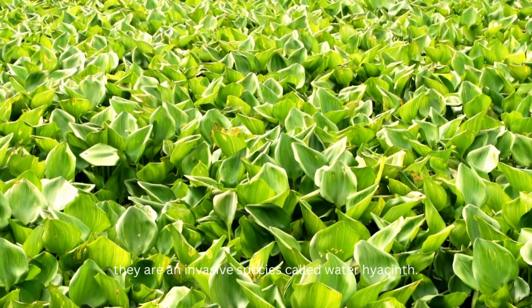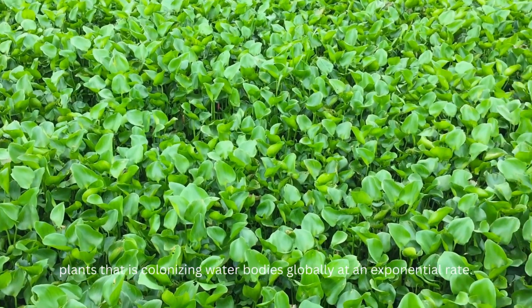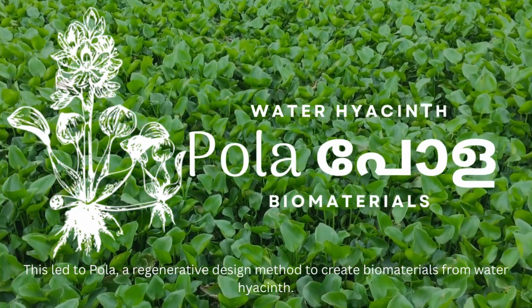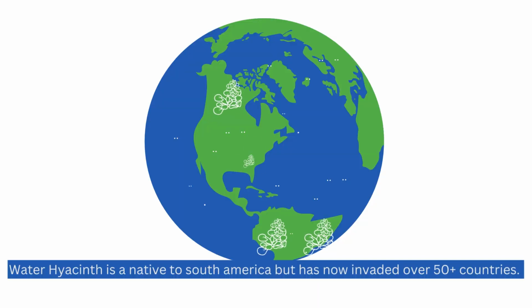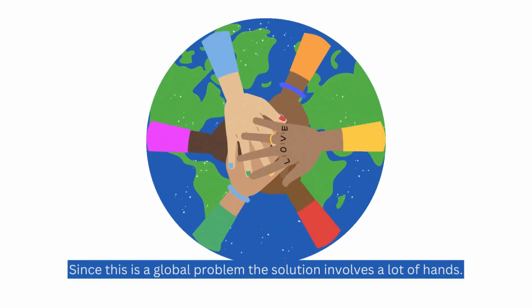Water hyacinth, or Eichhornia crassipes, is one of the most invasive species of aquatic plants that is colonizing water bodies globally at an exponential rate. This led to Pola, a regenerative design method to create biomaterials from water hyacinth. Water hyacinth is native to South America but has now invaded over 50 countries. Since this is a global problem, the solution involves a lot of hands.